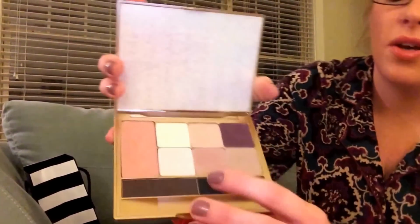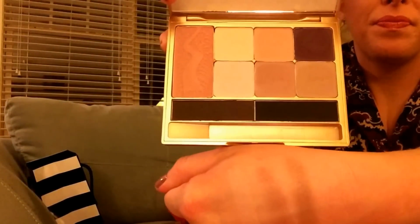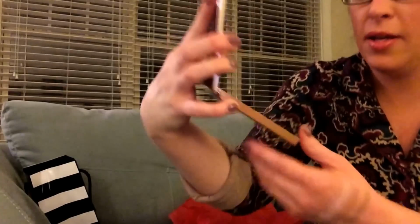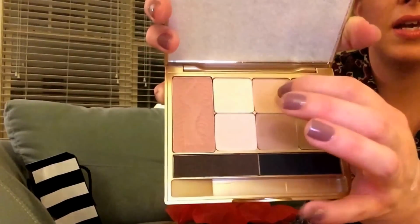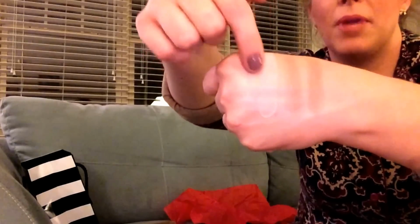Okay, so these are the bottom three shades right here. This one is probably my favorite color in the whole palette. It's like a mauve with a hint of taupe in there. This one is a very light peachy pink. I know you guys can't see the color all that well, so there are your swatches on those. That is that middle color that I love. This is like a pinky cream color. This is definitely a taupe, and then whatever that is, I can't even explain that to you.